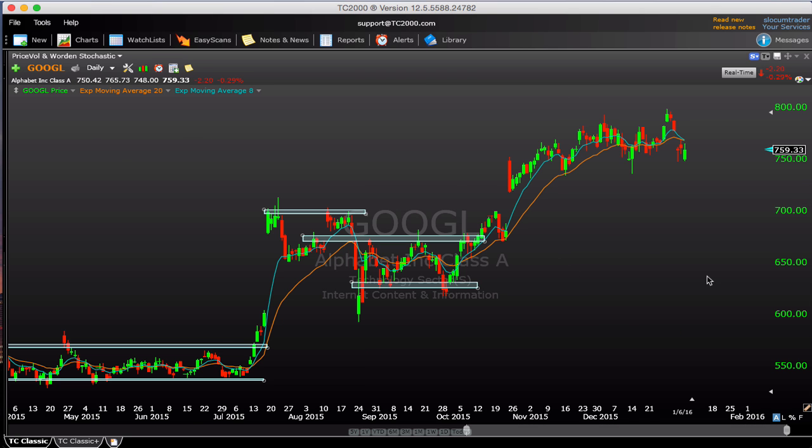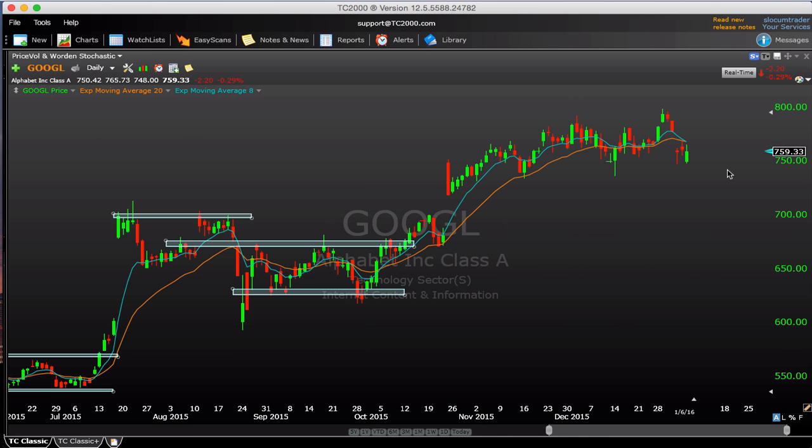Google, this one is still holding up, all things considered. It's had a pretty impressive day, down 0.29%. Buyers stepped in.